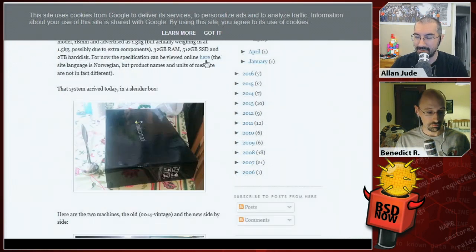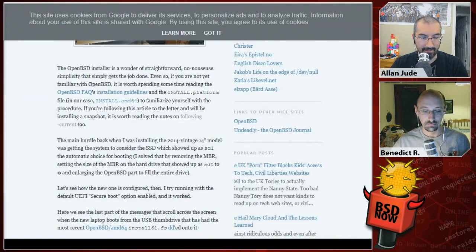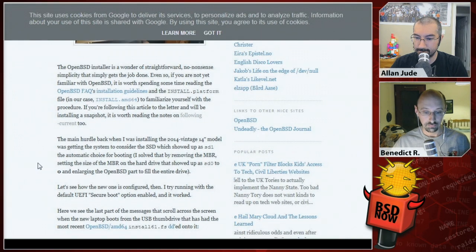He links to the stats. It's in Norwegian, but all the specs and so on are readable in English. And he's got a fancy picture of the box and the two machines side by side. And he walks through how he did the install and got his system up and working. Yep, that's a very detailed section in the blog post.